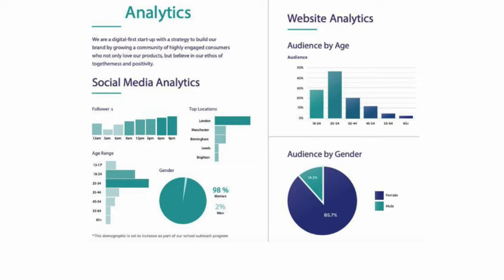What it says to me is that there are men going to the website probably to purchase products for women in their lives. Not so helpful when we're looking for social media influencers, but when we're ready for paid traffic in stage 3, we would definitely be testing male audiences as well.